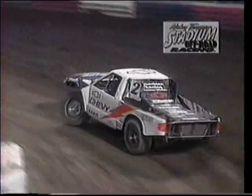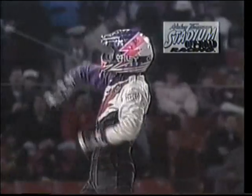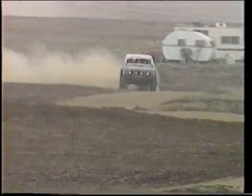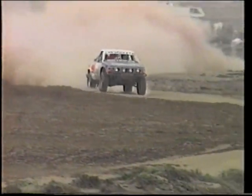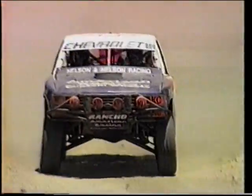Rick Johnson has enjoyed tremendous success in racing. Earlier in his career, Rick was a champion motorcycle motocross racer. Since moving to truck racing, Rick was named 1992 Rookie of the Year for the Mickey Thompson Stadium Off-Road Racing Series. And due to his Class 8 win in the Baja 500, 1993 SCORE International Rookie of the Year for desert racing.